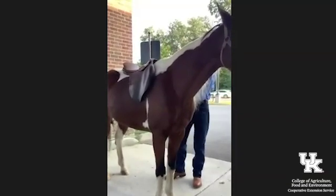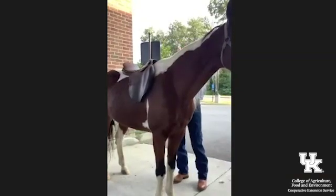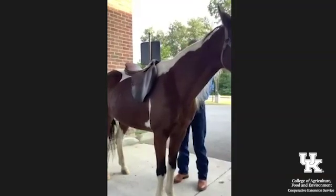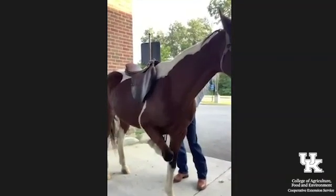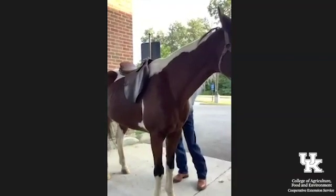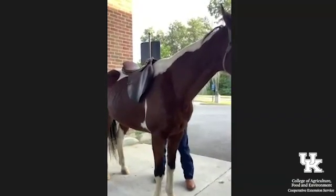So the other thing we need to consider when we're fitting a saddle like this too is where the billets fit and where the girth would go. You want the girth to drop down and hit the horse behind the elbow. There's a flat spot on his chest there, and also a flat base spot on the bottom of his chest, where the girth should fit.